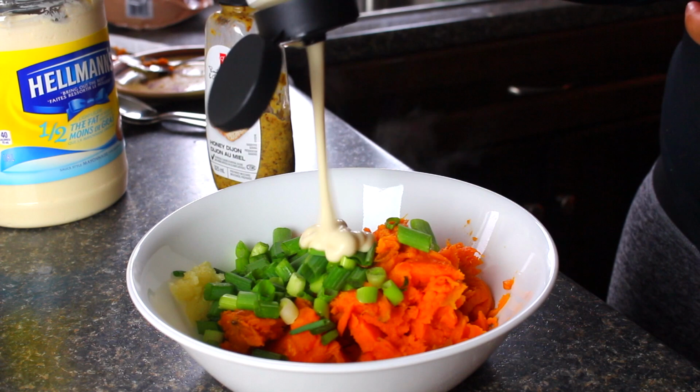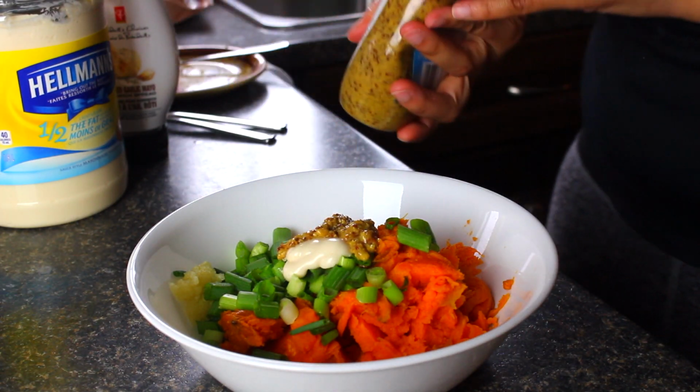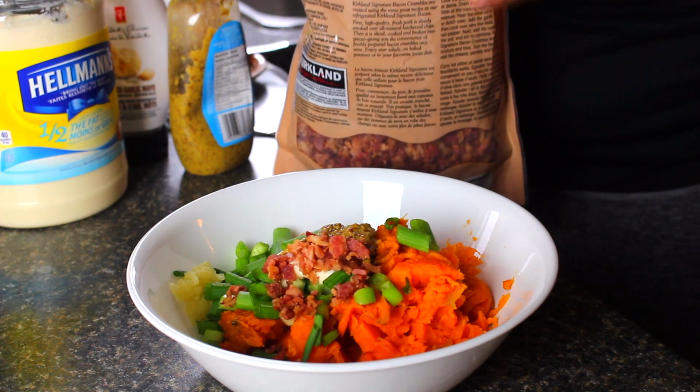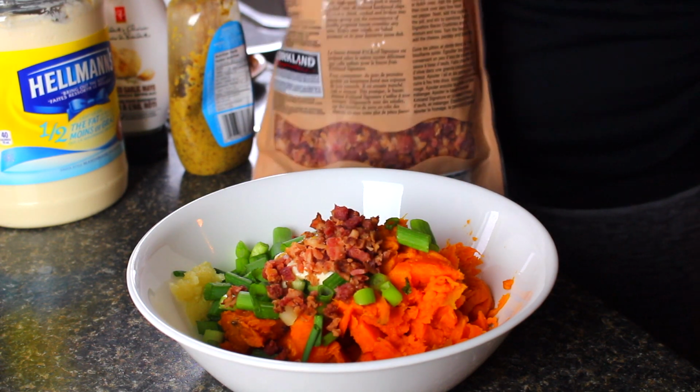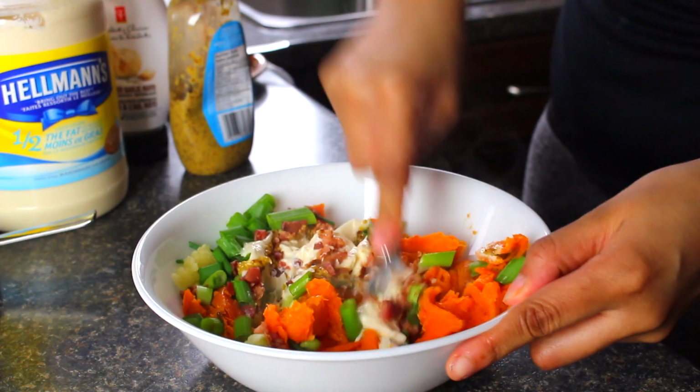I'm also going to add some roasted garlic mayo, that's about a tablespoon right there, some Dijon mustard, well, a lot of Dijon mustard, also some bacon bits, totally optional, again, you could do this without the bacon bits, and then also a tablespoon of mayonnaise, and then I'm just going to mash that all together with a fork.